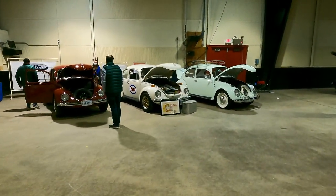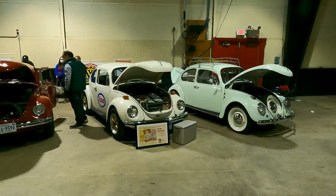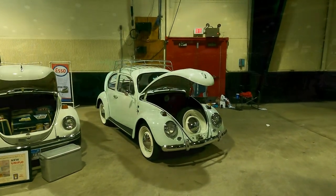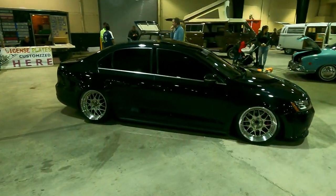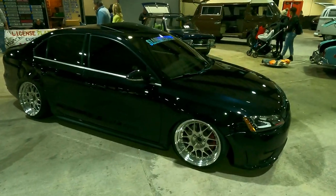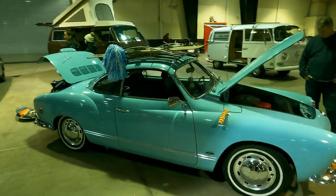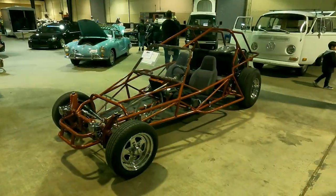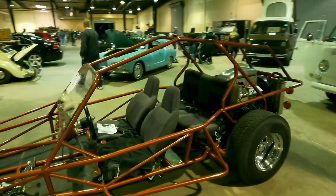Getting to the back of the room here. This video is turning out to be quite long, and so I'm not sure if I'm going to keep everything that I'm showing you here, because I'm looking at about 45 minutes. Lots of Karmann Ghias here today. There's a sand rail. Now tell me what this is in the back, what's powering this. I'm not sure what kind of engine that is.